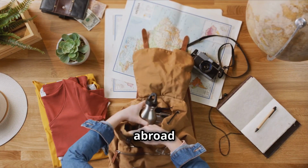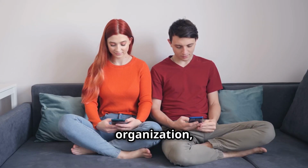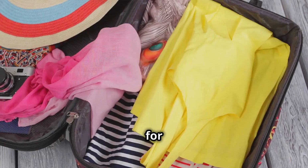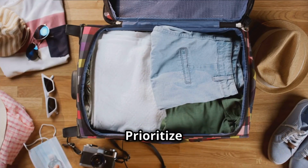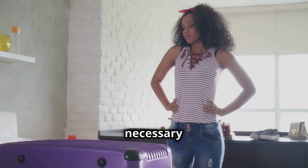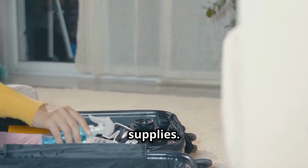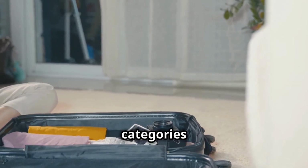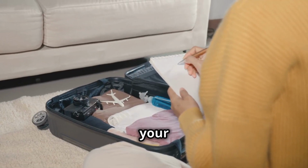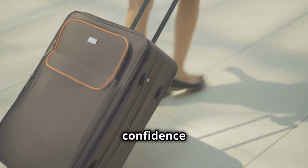Packing for your first study abroad experience can seem overwhelming, but with careful planning and organization, you can ensure you have everything you need for a smooth transition. Prioritize essential documents, pack climate-appropriate clothing, bring necessary personal care items, and ensure you have the right electronics and academic supplies. By considering these categories and tailoring your packing list to your destination and personal needs, you can embark on your study abroad journey with confidence and peace of mind.